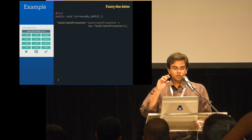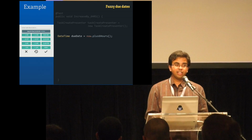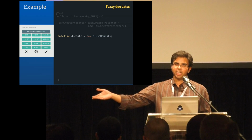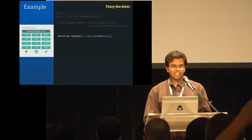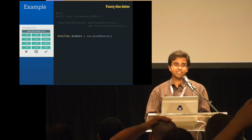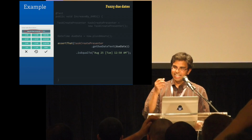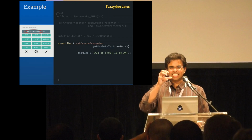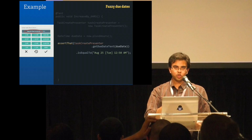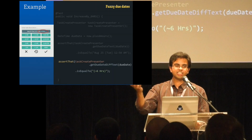I create this presenter object and provide it an ingredient. What is this ingredient? I've used datetime, which is this library called Core4j, the Core4j date library. I wanted to experiment with it, so I used it. I create a date object, increase it by 6 hours, and provide it to my presenter. And I make sure that when I get the text back from the presenter, it gives me the exact output that I expect. So if it's 6 hours from now, I expect this date to show on the left-hand side, and on the right-hand side, I expect it to show about 6 hours from now.